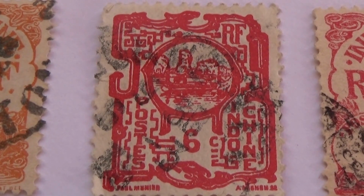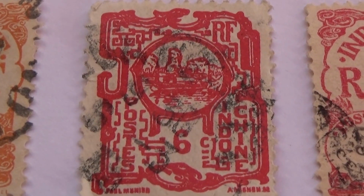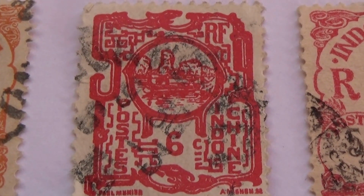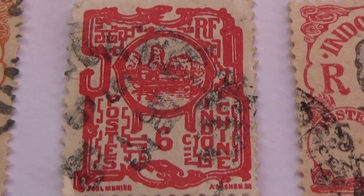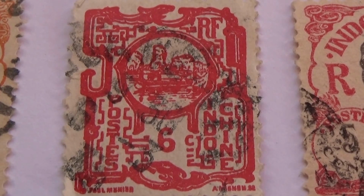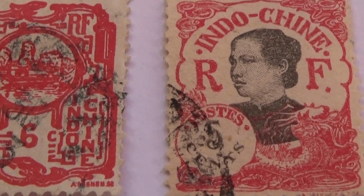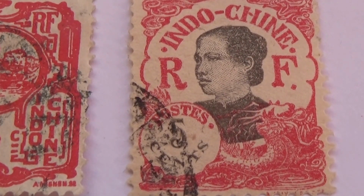Designed very differently. If you notice, that upper right hand corner is different than the other 3 corners. It's like the printing got a little slack. Different. Okay, and then this one here I believe would be a rare one too. 5 cents.